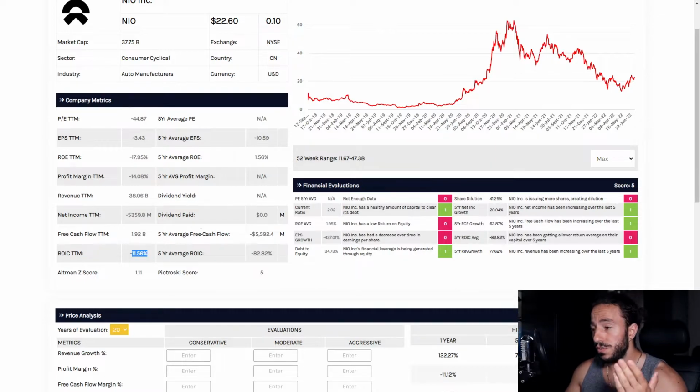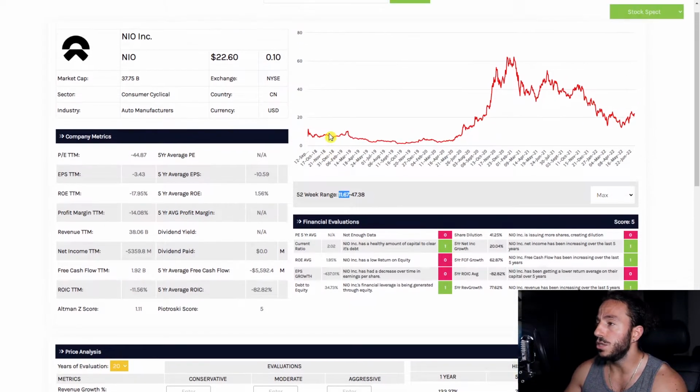So here's the thing, folks. 5 out of 10. It is not a great score from the fundamentals of this company. However, the price has been going down, and now we're currently on a little bit of an upswing here, sitting at 22.60. Now, personally, I like to see when companies have somewhat questionable fundamentals, like as we're seeing here with NIO, that price decreasing, because then it's going to bring it down to a more fair value. So the other portion of my software here, we're going to go into a price analysis.